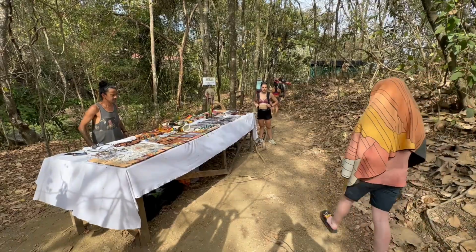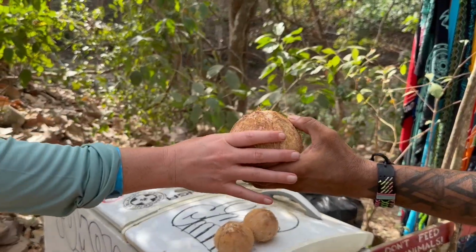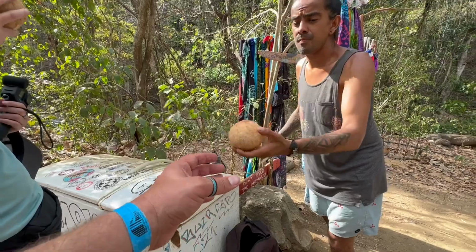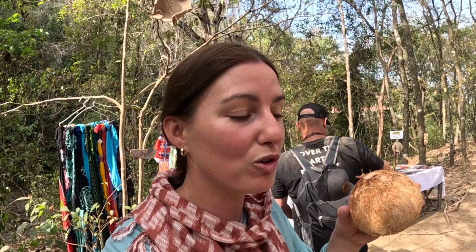Let's go. And just as we stepped on the path, we saw this guy right here. He was selling coconuts. They're so cute. They're these little ones. So of course we had to stop and fuel up because we haven't done much of that today. We've kind of been going. They're not cold, but they are still fantastic. Nice sweet coconut water. Delicious.